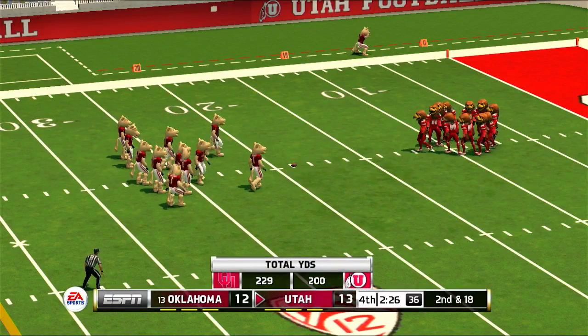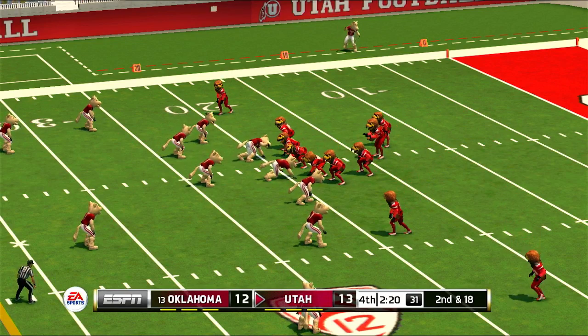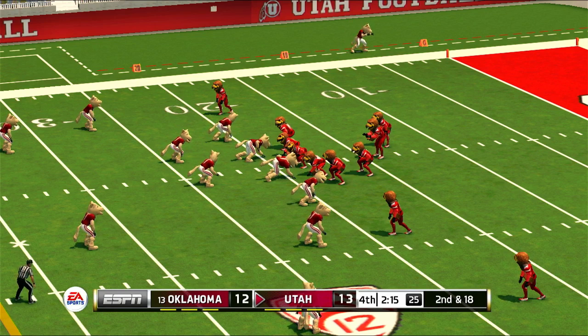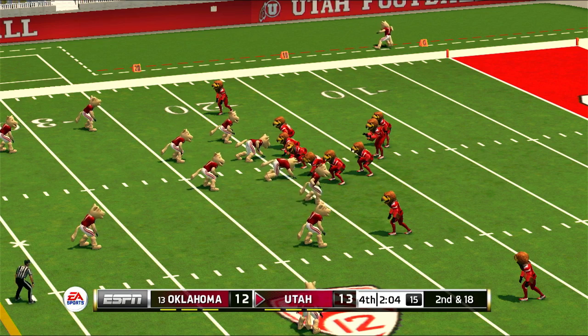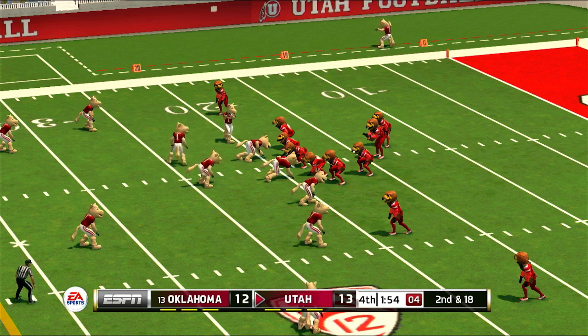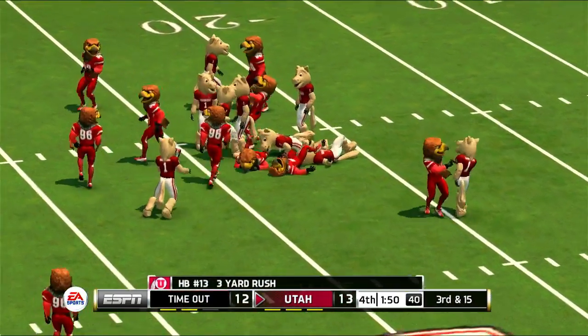They find themselves in a hole here after that sack. It's second and long. Just over 2 minutes in the game. They go! 164! They go! 164! Makes it to the 22-yard line.